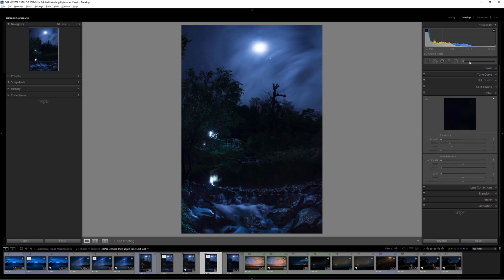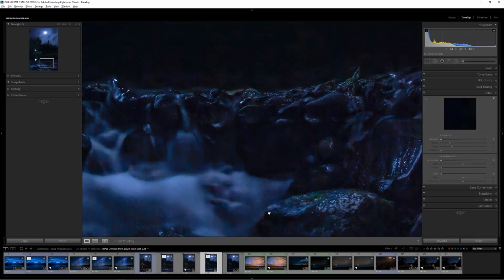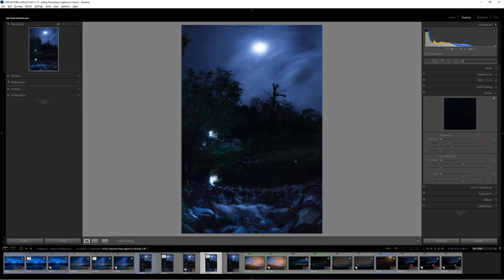It's not bad. I wonder what would happen. It seems to have produced some kind of banding or something like that, especially in the rocks and the water down here. I wonder what would happen if I now take the noise. This slider is called noise, but it really should be called noise reduction. So I want to take noise reduction up in a positive fashion a little bit and use Lightroom to take out a little bit more of the noise that maybe we've reintroduced by now lightening up the photo again. Not too bad, not too bad.